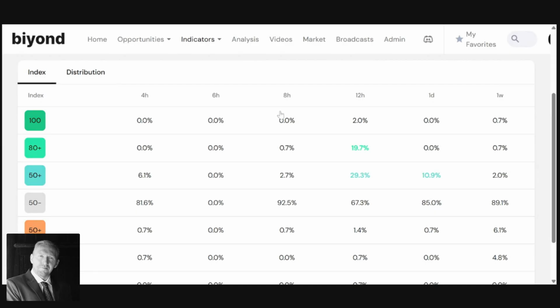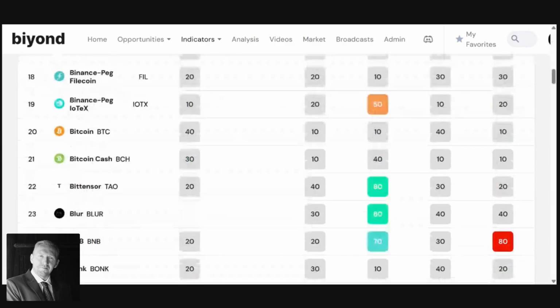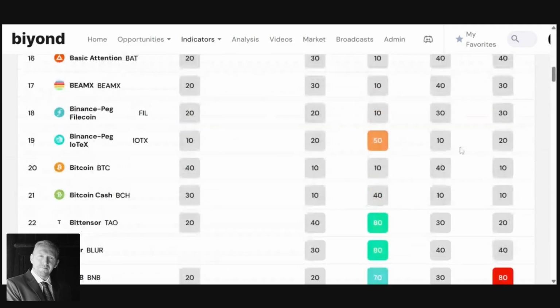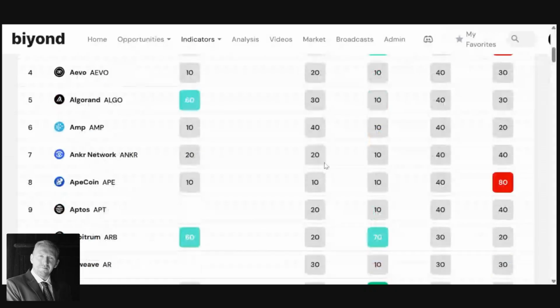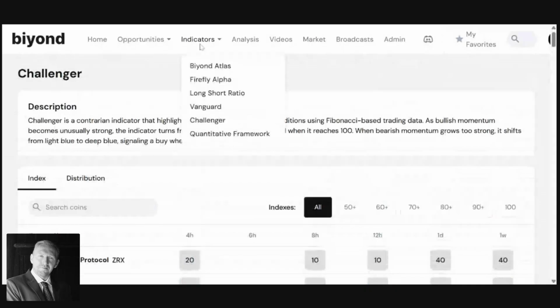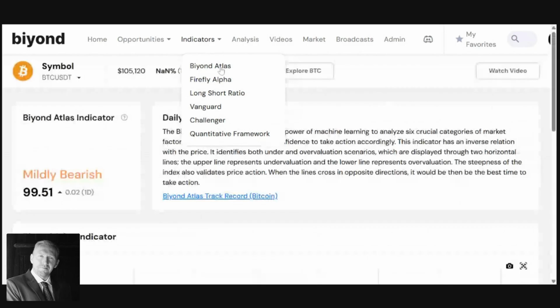So with that said, why don't we have a look and see what's going on for Bitcoin at the moment? Bitcoin isn't really generating any reversal signals on Challenger at the moment. So we've got an interesting week coming ahead. I think we'll probably go by our flagship indicators and what they're doing.